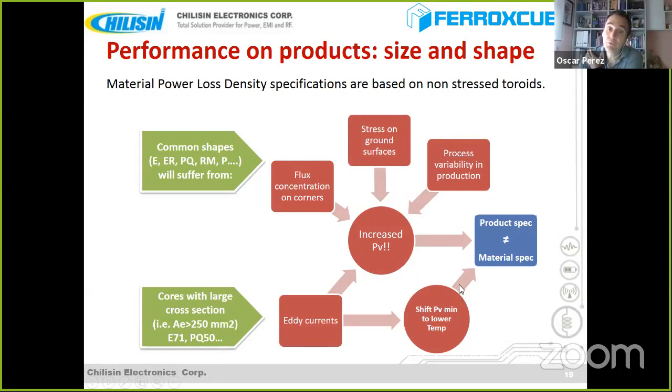All these factors will lead to the fact that the material specs are not identical to the product specs. So we need to apply some correction factor. But in any case, we have our materials and products all specified according to what we can fulfill. And yeah, I would say this is all from the presentation point of view.